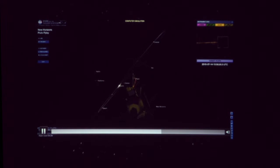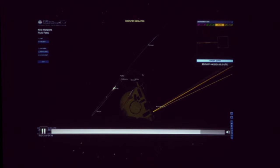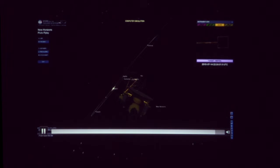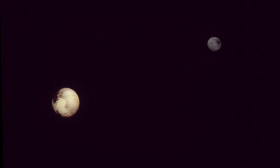So the radio telescopes on the Earth were sending focused beams of radio waves at Pluto and Charon, or at the whole system, and then New Horizons turned its antenna to listen, and that's a way to actually probe the vicinity of both objects and determine characteristics of the atmosphere on Pluto. So that was the flyby.